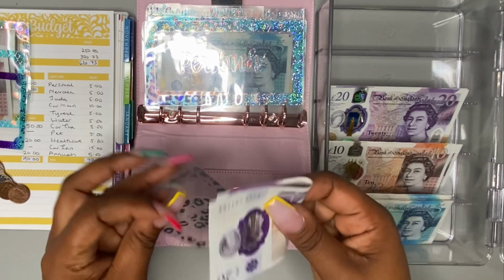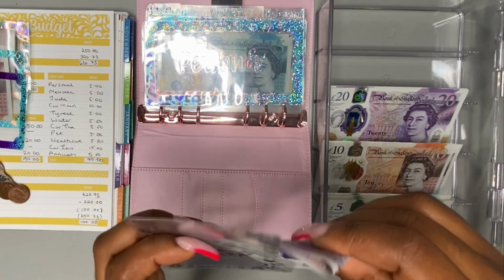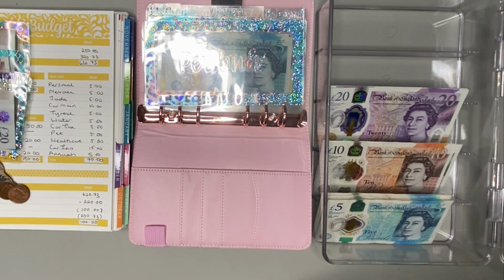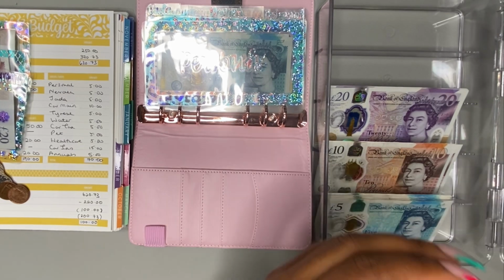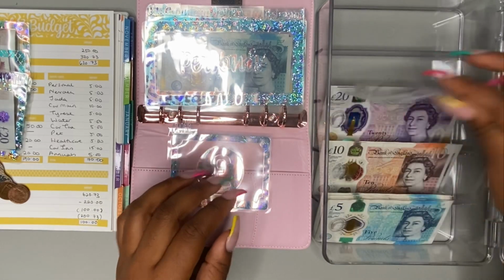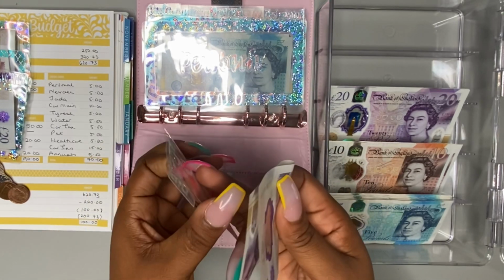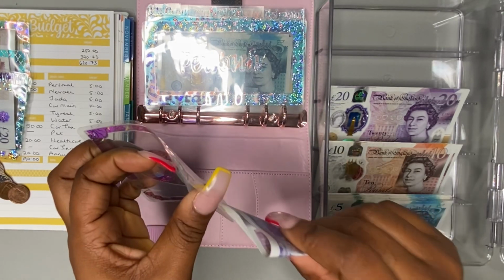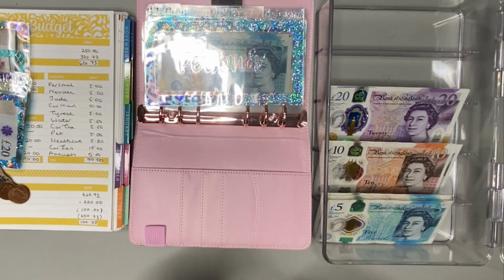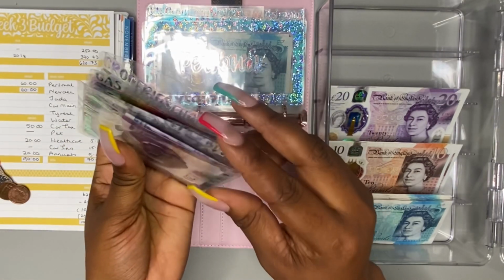And for some reason, guys, I haven't got my fuel envelope. Let me quickly just grab it from my purse. Right, I found it. So here's my fuel envelope. I'm going to be adding £20 into this envelope as well. It's totally empty. So that is our £20 going in there. And yeah, these are all of my envelopes done and stuffed and ready for week 3.